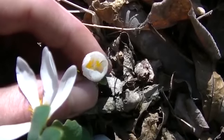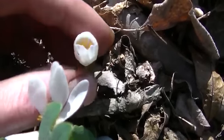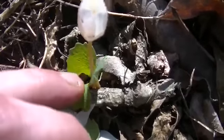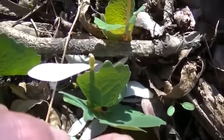And this is what they're going to look like before the flowers even open, which they look pretty cool and they look beautiful here. They look kind of like a white buttercup. And you can see this extremely small bloodroot leaf here. You can see how I just touched it and the petals just fell off.